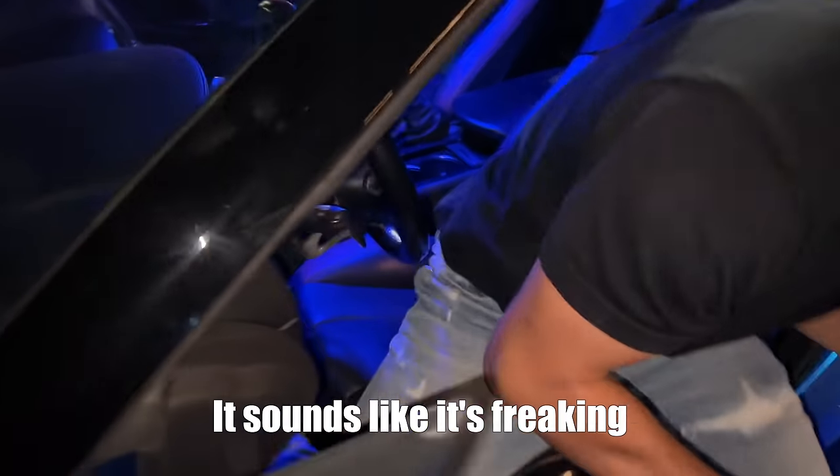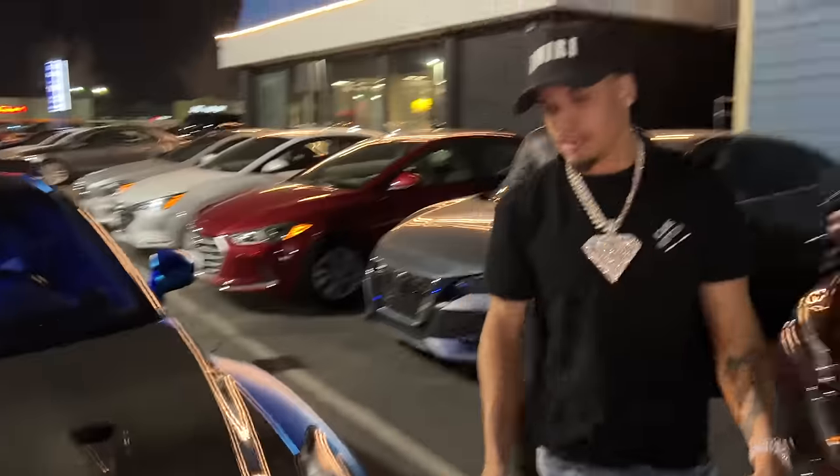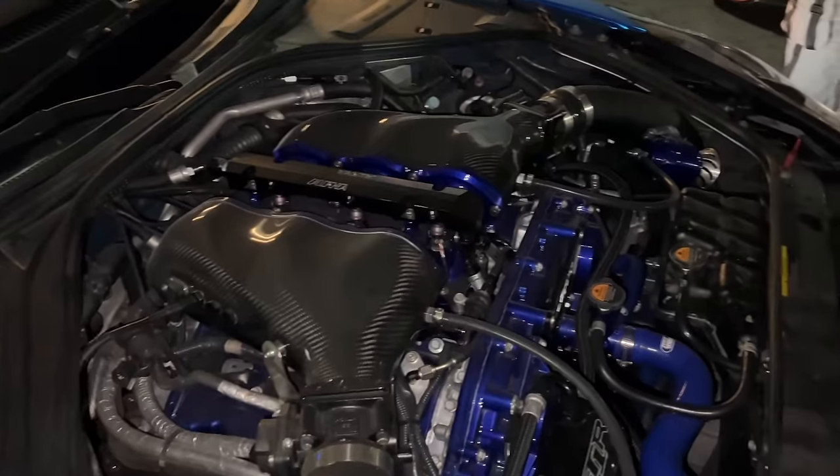So you got like a, what is it, chop tune? I didn't. No, it's just normal. That's how it idles at all times. What the fuck? It sounds like it's freaking 4,000 horsepower. It should be on the left side. Yeah, it's literally just full bolt on. We got a flex fuel tune on it, so you're running 85. That's about it. Almost as pretty as yours. It does have carbon underneath the hood. You got the purple, I got the blue.